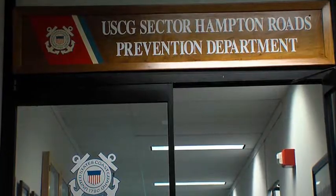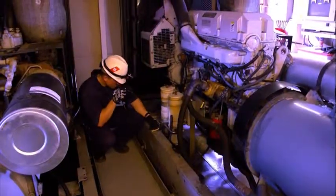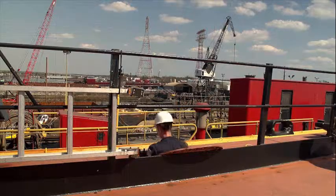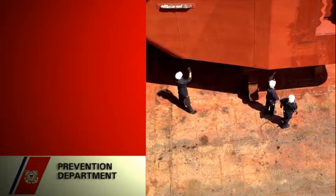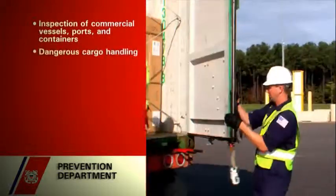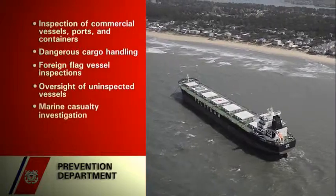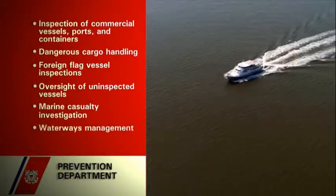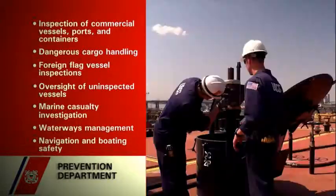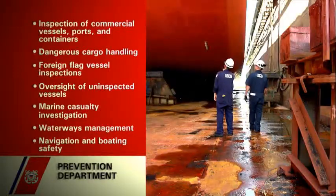The second of the sector departments is the Prevention Department, where over 40 personnel conduct activities that maintain a safe and secure marine transportation system, save lives, and protect property and the environment. These activities include inspection of commercial vessels, ports, facilities, and containers, dangerous cargo handling, foreign flag vessel inspections, oversight of uninspected vessels, marine casualty investigation, waterways management, and navigation and boating safety. All efforts are focused on preventing casualties, mitigating consequences when casualties occur, and investigating and taking actions that prevent recurrence.